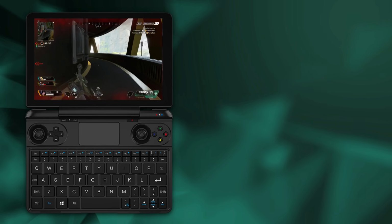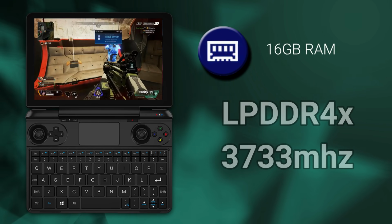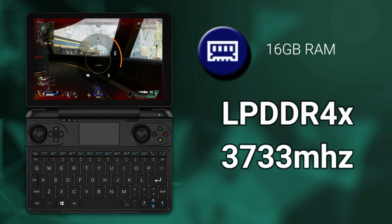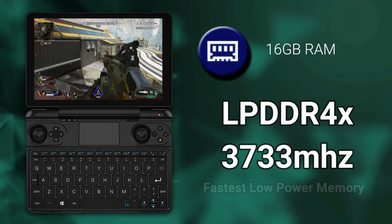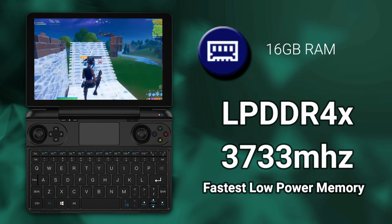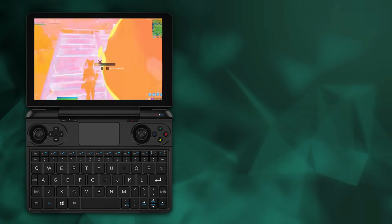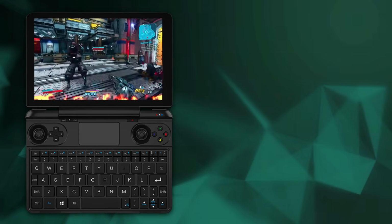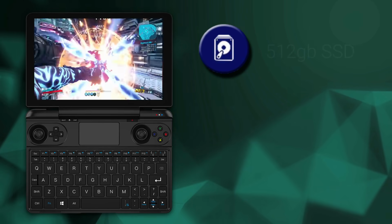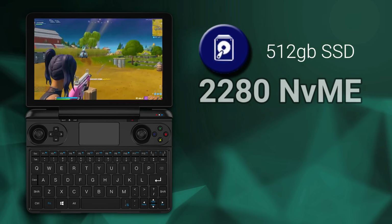The WIN MAX is very beefed up in terms of the memory. It has 16GB LPDDR4X, which is clocked at 3733 MHz. This chip is currently known to be the fastest low-power memory, and it is also used in Microsoft Surface Pro 7. Good thing GPD is not cheaping out this time, so it's not going to be at 128GB or 256GB. The GPD WIN MAX comes loaded with a 512GB SSD out of the box.